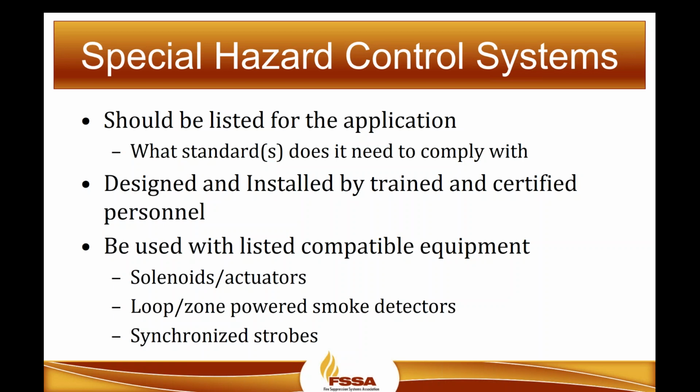Based upon the requirements of that system, when someone activates the manual release pull station, is it going to be a single zone type of hazard or a cross zone type of hazard? Do I need to have some type of delay equations in there? That's all going to be handled by that front end in order to properly activate the listed solenoid. Any type of loop or zone powered smoke detector, whether a conventional system with 2-wire smoke detectors or addressable systems, needs to make sure that the detectors being used are listed with the equipment. For doing any type of synchronization of the strobes, there's typically going to be a requirement for any strobes that are being synchronized to also be listed as compatible equipment.